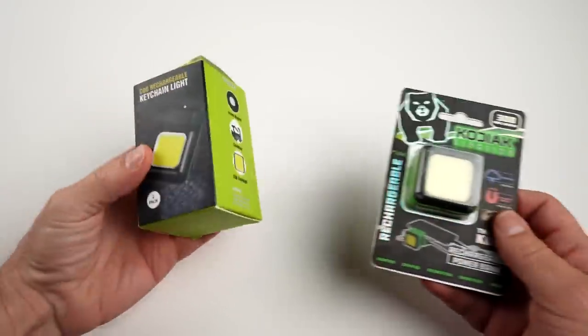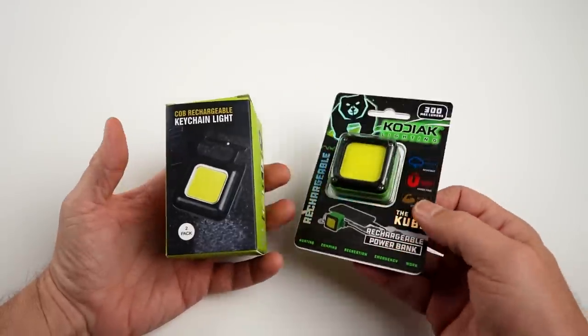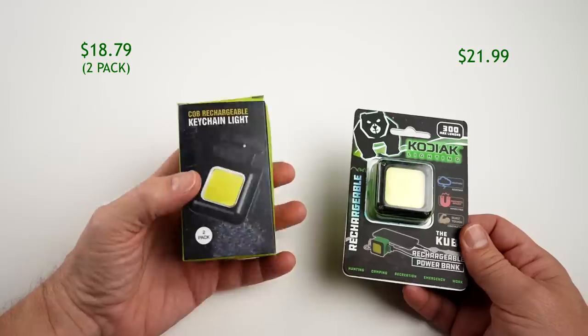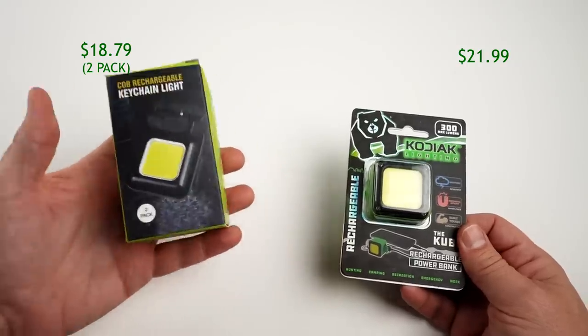Let's unbox and compare the features and then get started. All right, let's take a closer look at the two of these. Now the Kodiak Kube, I paid $21.99 for, and the keychain light, I paid $18.79 for a two pack.